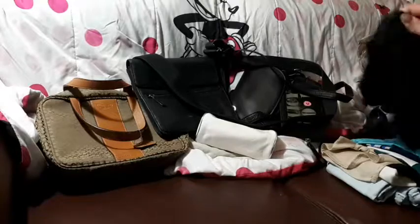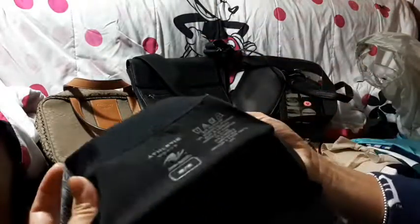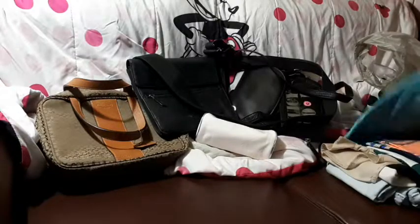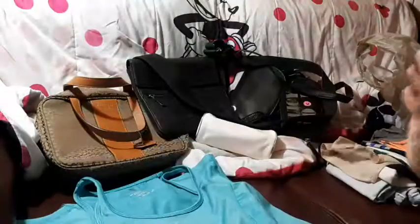Also from Anthony Work. That's a bicycle short. Another one, also a bicycle short at the same place. Also paid $1. Anthony Work. And another one. It's called 19 Degree by Reflex. I think for yoga or something. But it fits me so well. And a nice color. This is only 50 cents.